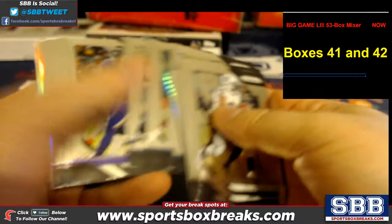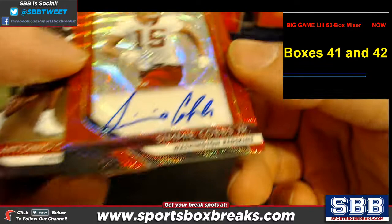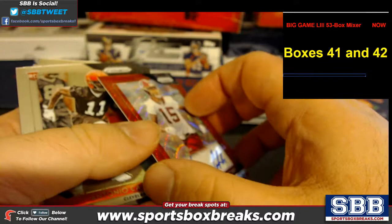And Simi Cobbs is the other auto. Simi Cobbs Jr. Red. The other auto going to the Redskins. Damadio C.